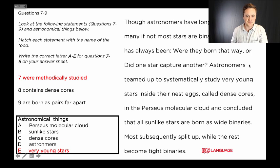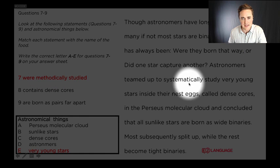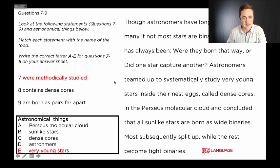Number 7. This is where we're matching the information. Something was methodically studied, or some things were methodically studied. What were they? Well, here we find our synonym, methodically, systematically. And what's it talking about? Very young stars. So 7 is E. Very young stars were methodically studied.